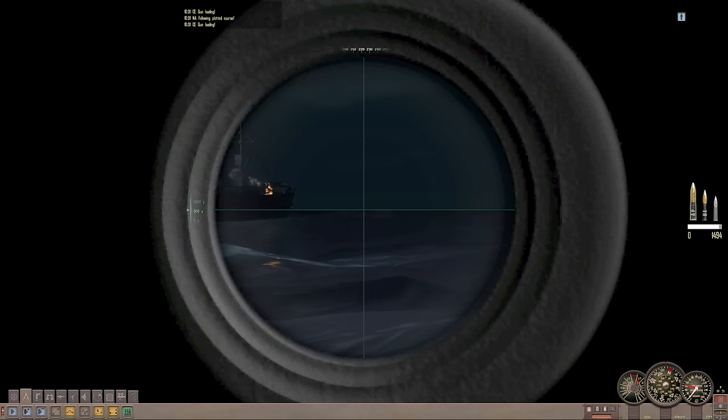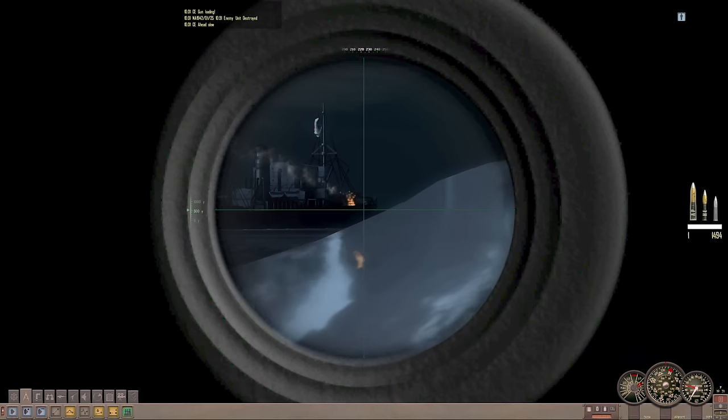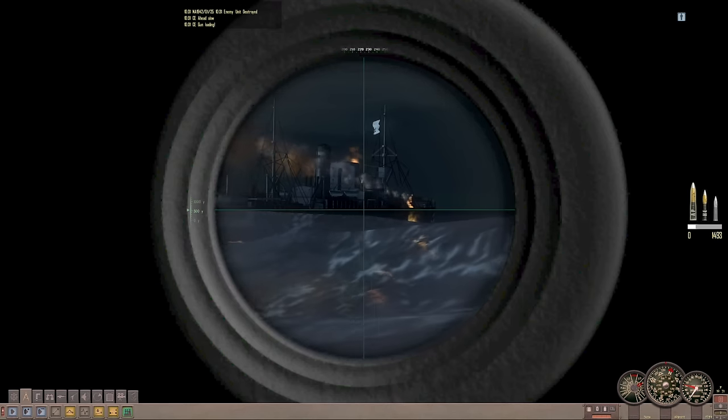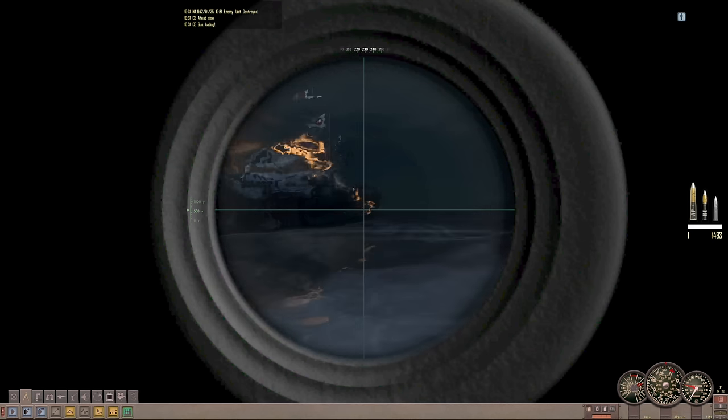Right, we're coming around now. Let's pick it up. Fire going on the front. Down by the waterline, perfect. Oh, the waves are getting choppy now, because we're cutting across the swell, yeah.